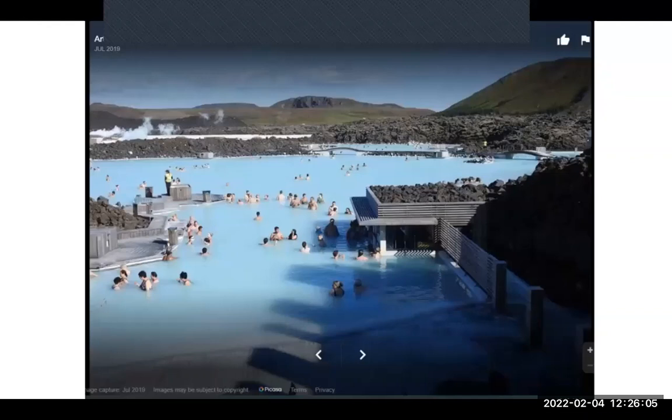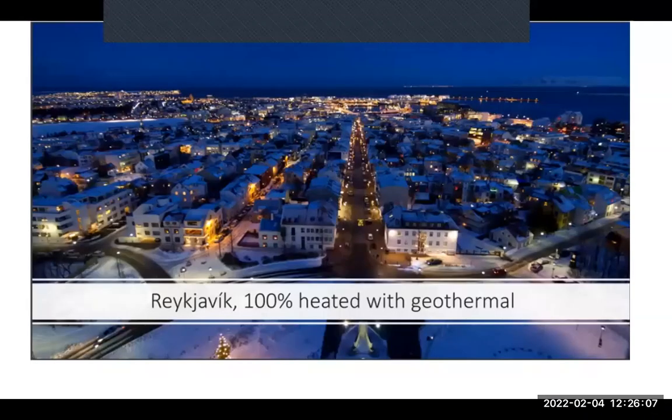The next one is another tourist. Oh, this is good. Reykjavik is, some of their main streets, like this one in the middle here, is heated in the winter with steam pipes. It melts the snow under the street and under the sidewalk. Pretty darn cool to have that much excess energy kicking around in Iceland.